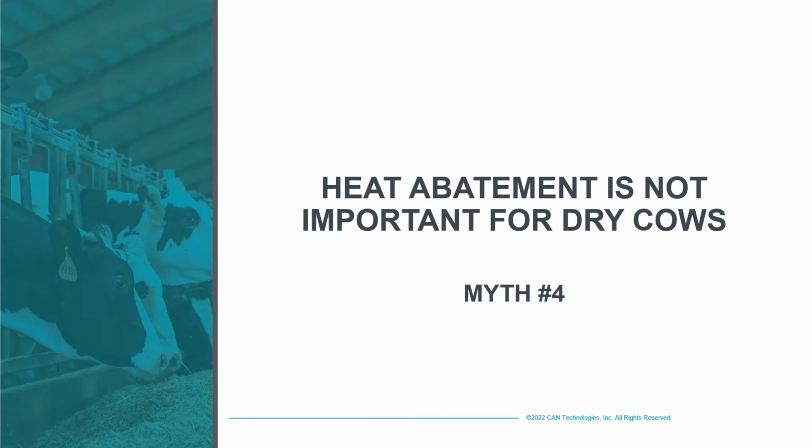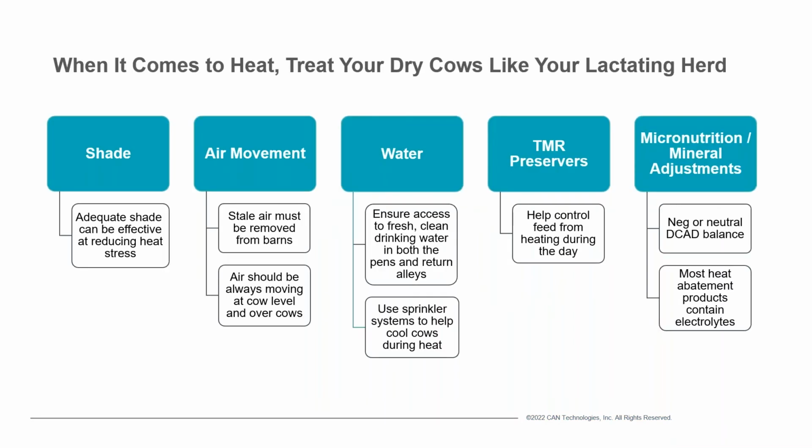One of the other myths in heat abatement is about dry cows: they're not milking, so we don't have to worry about our dry cows. That's a big myth. For many, many years we looked at it like that. But all the work that Jeff Dahl has done out of the University of Florida has kind of proven that when it comes to heat, we really need to treat our dry cows like our lactating herd. We have to have shade for them.